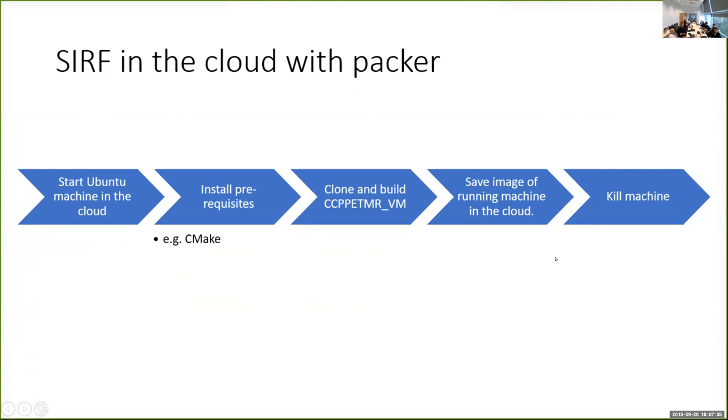This is kind of what already happens with our continuous integration. We do have a Travis machine up in the cloud somewhere, which will clone and build everything whenever we push a new commit and check that the tests run.